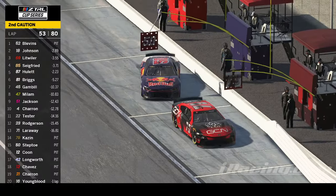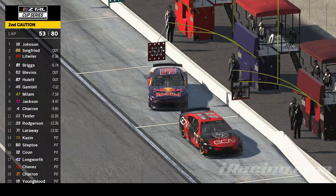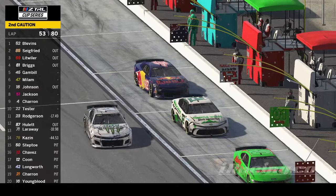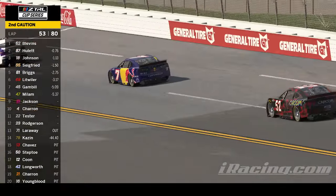There's Jason Steptoe, some front end damage on the number 50 car. Seeing it caved in a little bit right there as he is down pit road still, probably trying to repair that front end damage. Looks like some front end damage for the 42 as well, so I'm not sure how that happened. Maybe when the computer had a little meltdown early in the race.